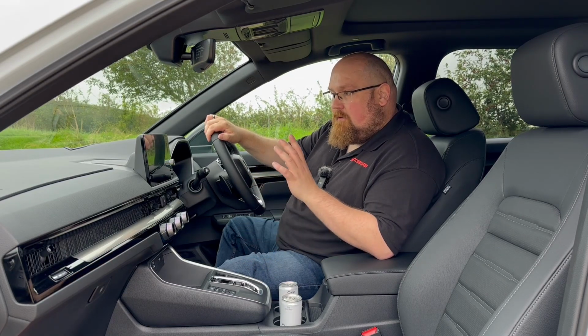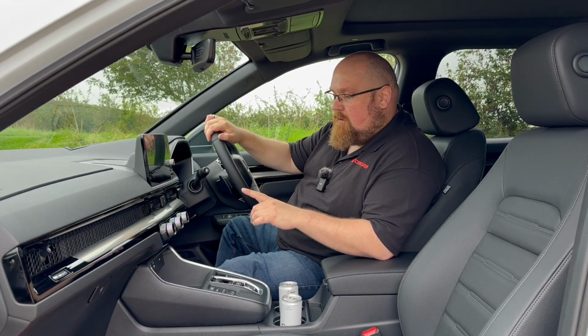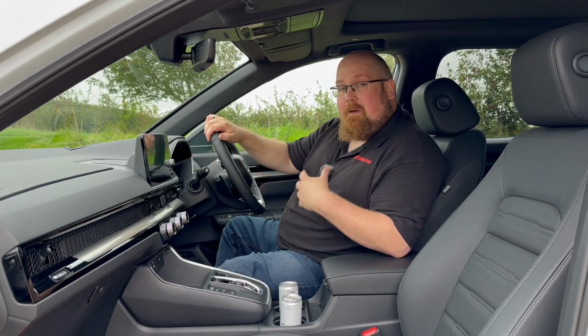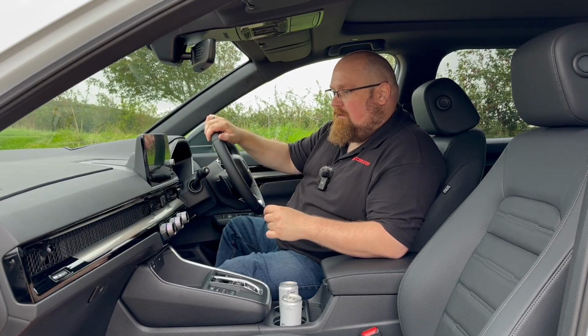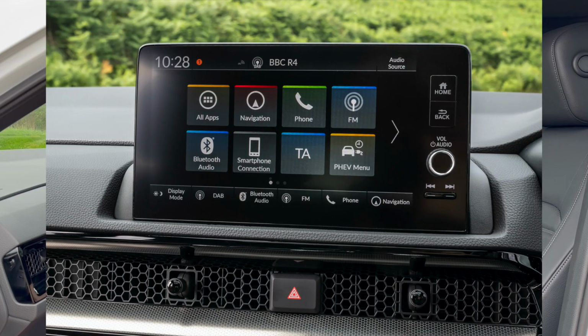I will mention you have got Apple CarPlay and Android Auto. You have got wireless CarPlay, but it is tethered only for Android Auto. Then we've got things like the infotainment system. So it is the latest generation of infotainment system on a 9-inch touchscreen display. So it is quicker than before, but at 9 inches, yes, it is a little bit smaller than some of its key rivals out there.